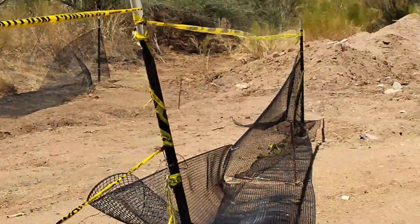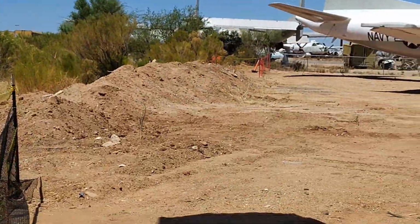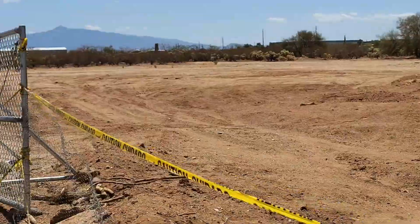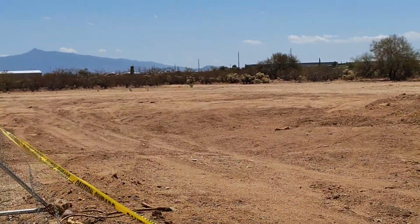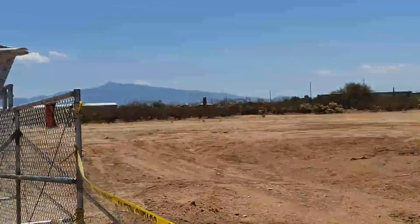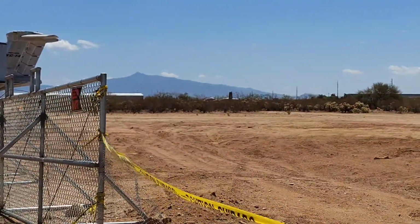But we're gonna look over this way as well. As you can see, they leveled a lot of this so they could bring it out. They've kind of flattened it out to where when they bring her in for display, they're going to bring her through the gate that you saw last week.